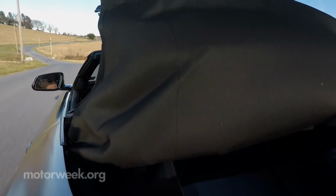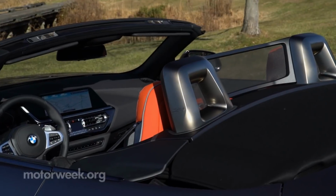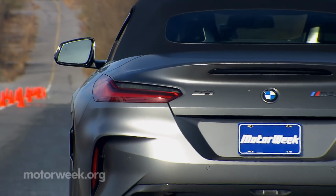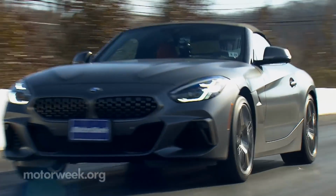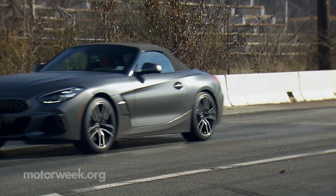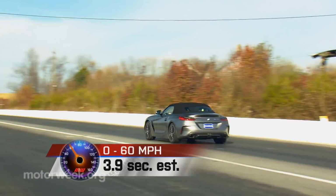When down, it remains quiet enough for easy conversation, and with the removable wind blocker in place, buffeting is really kept to a minimum. Throwing caution to the wind, we hit the venerable blacktop of our test track for some quarter-mile runs and more. Tenacious grip for bolting off the line was hard to come by, but when it all comes together, the M40i will get you to 60 in less than 4 seconds.